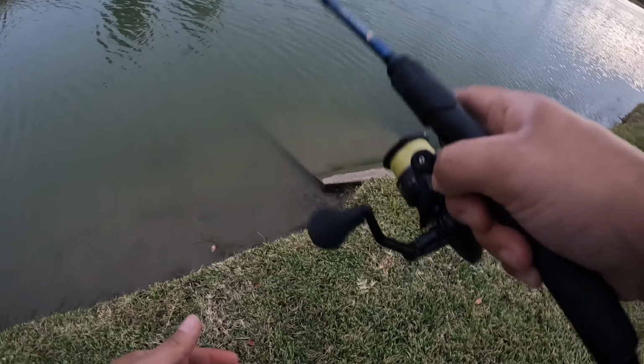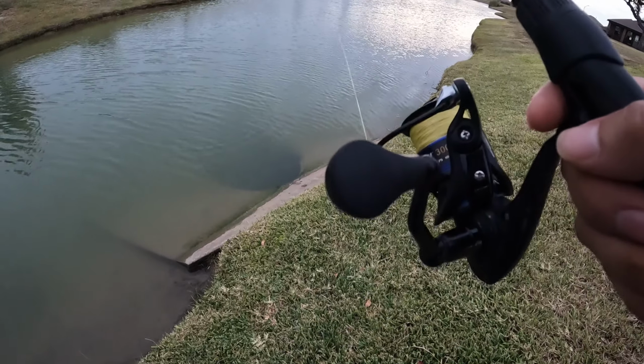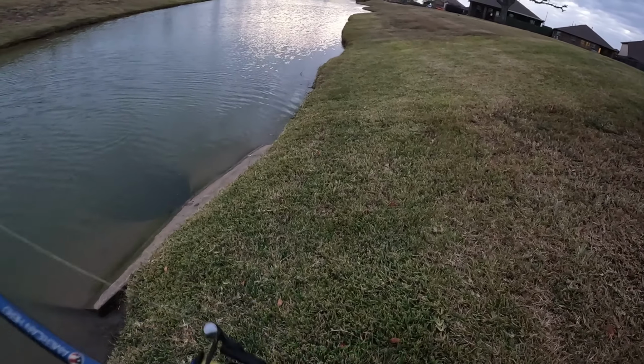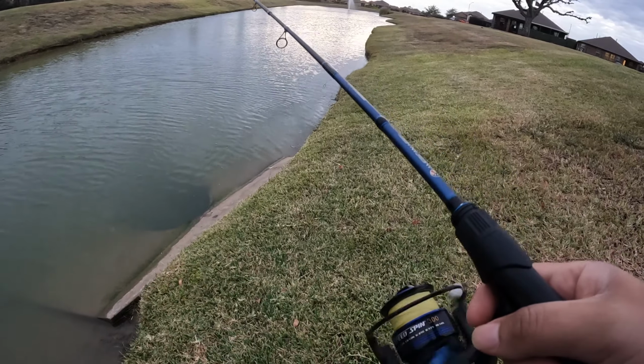There was a bass following it. No way. There he goes. Oh, man. He came out of the tunnel. He came out of that tunnel. He was biting that lure, you guys. Wow.